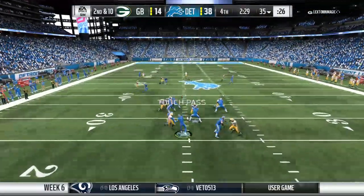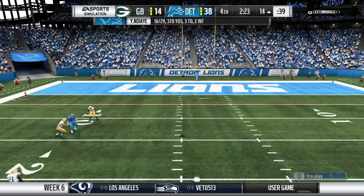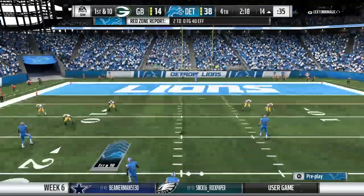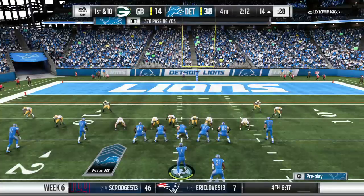They'll look to throw here. Try to lay one up deep. And that is going to be pulled in one-handed. Wow. It's a big play there for the Lions. 51 yards. Tell the truth, partner. You didn't think he was coming down with that one, did you? Come on, tell me the truth.